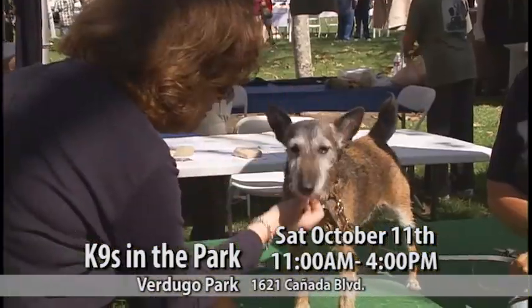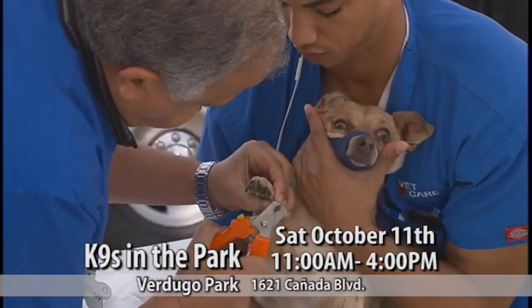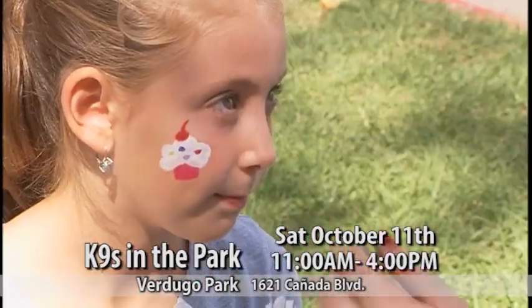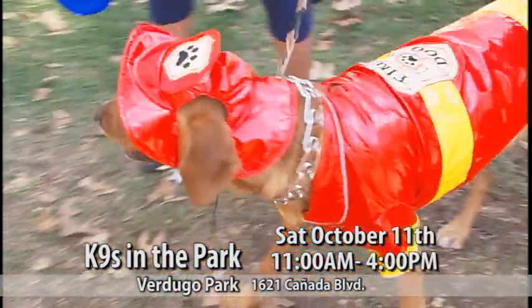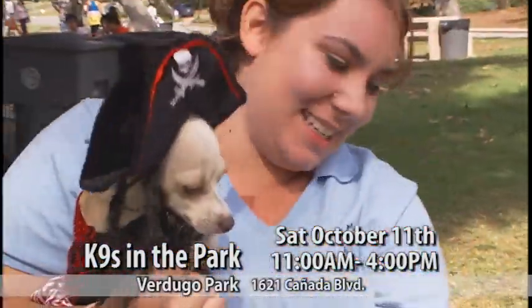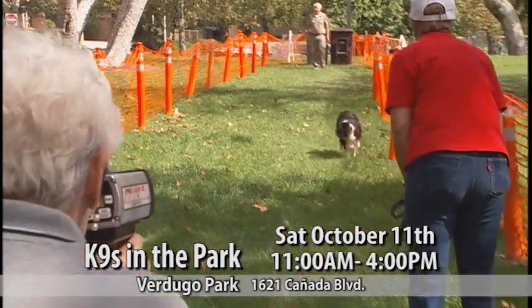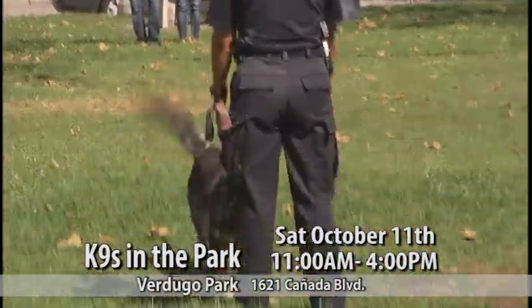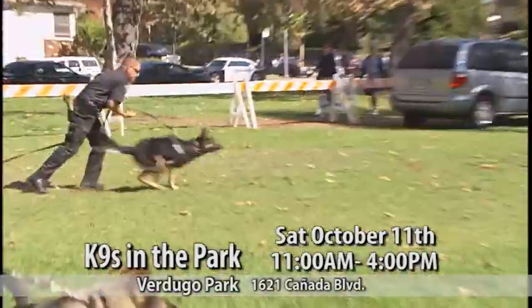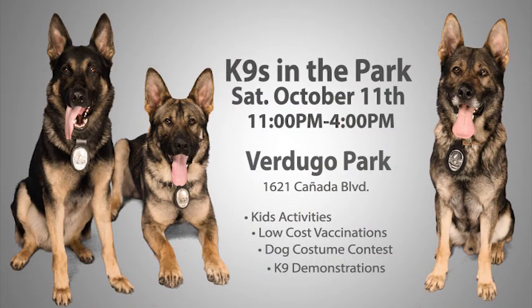It's a great event that's dog-friendly, so you could bring your dogs. They have low-cost pet vaccinations if they need their vaccinations. You could bring your kids also for a great day at the park. A lot of fun-filled events for the kids to play and enjoy. Don't forget to bring your pet in a costume and you might win a great prize. We also have a radar section where you can bring your dog in and we can clock their speed. Send them down the chute and see how fast they run. And we have live police canine demonstrations, so you get to see my canine as well as a lot of other canines showing what they can do out in the field. So come join us at Verdugo Park for Canines in the Park, October 11th, 11 a.m. to 4 p.m.